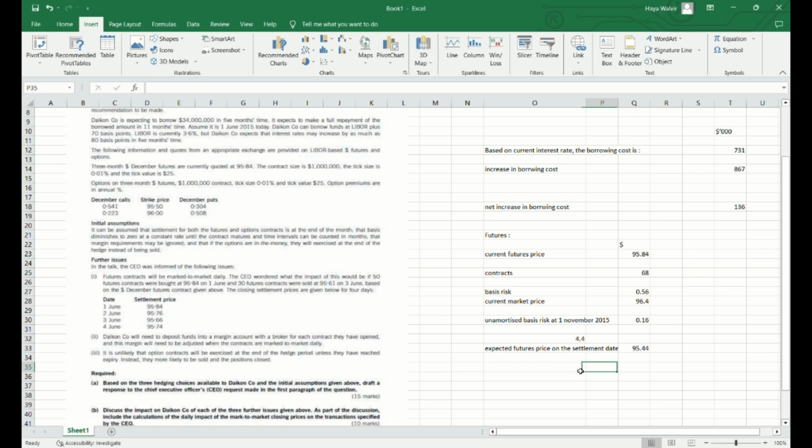Then what do I do? Clearly I've got a gain. Why should I not accommodate it? I have locked myself into this contract. I have sold at this price, and my purchase price is lower. So well and good, that's a gain for me. So the gain is 0.4. Then I want to find the total gain. So this 0.4 into the number of contracts, 68, into the tick value, which is 25 per contract. So tick value is as simple as that.